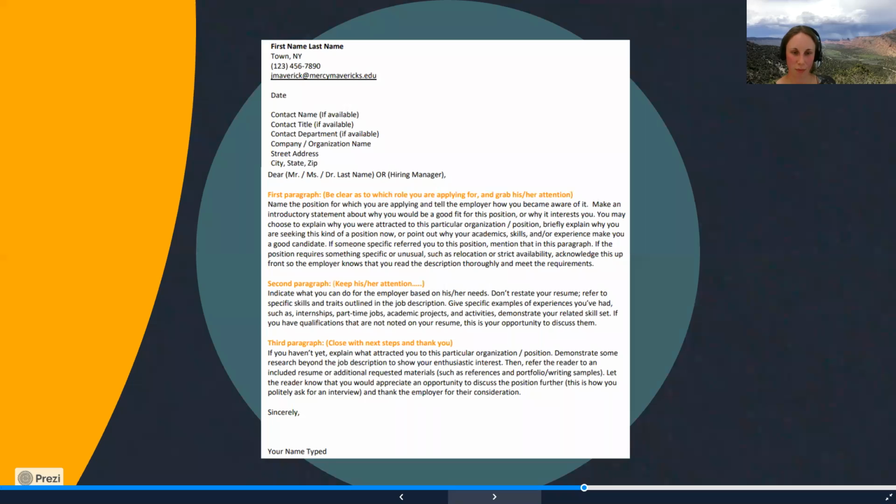And then finally, in your 3rd paragraph, you're closing things up, you're wrapping it up. You're going to want to take the opportunity to explain what attracted you to this role if you haven't already in paragraph 1. Again, maybe it's the mission statement from the company, or it's the fact that they have a lot of press about something that you're really interested in right now. There's a certain initiative, and this will show that you have done your research, you've done your homework on the company by looking at their website and reading in order to understand what really they're all about and how you're connected to what they do.